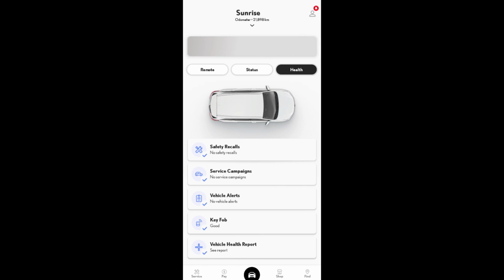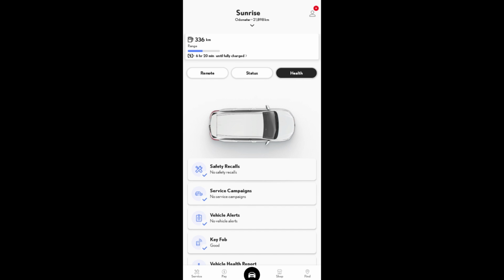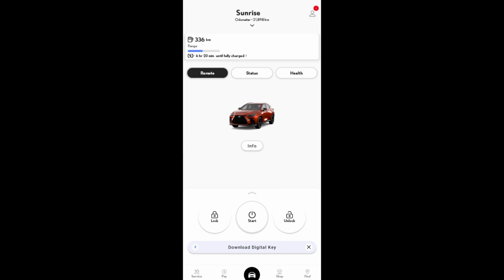Does it feel faster? A tad. To me, it doesn't feel that much faster at all. One thing to note is that if you actually have a digital key, you need to make sure that you don't rely on the digital key while you're driving, because once the app gets updated, that digital key got removed. So you have to now re-download the key, and you need the key fob to actually get there.